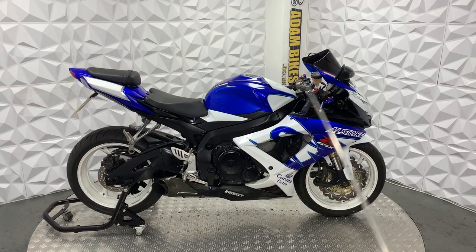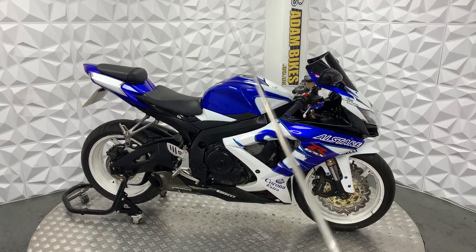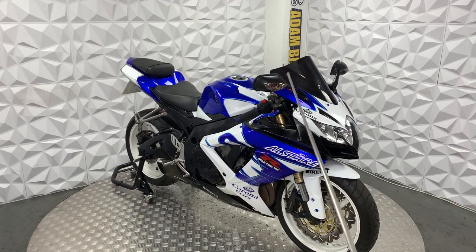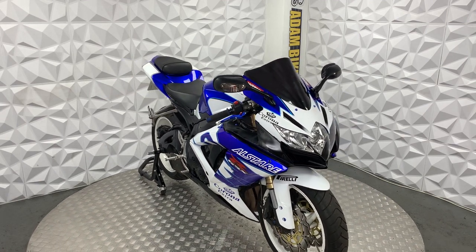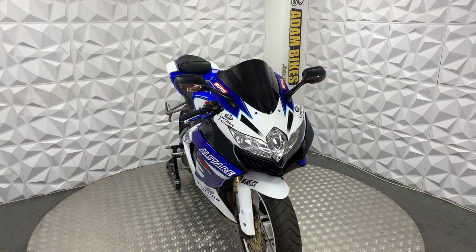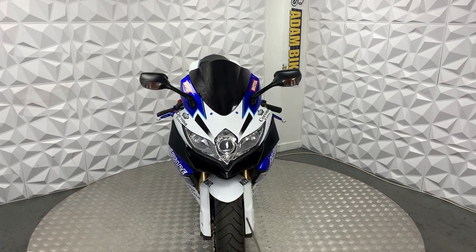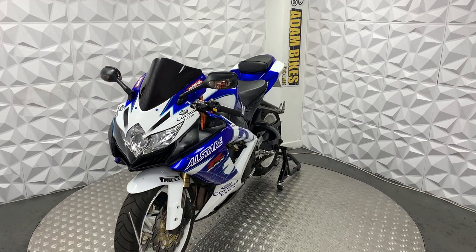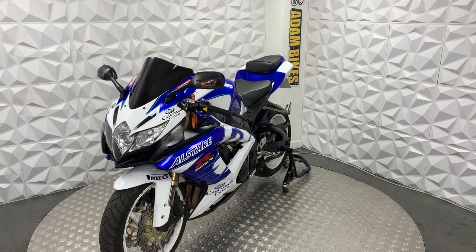The engine on this is really smooth, the gearbox is smooth, the clutch has a really good biting point. It's currently on 30,000 miles and it runs like a dream. It's got wavy front discs and they're in excellent condition, so the brake pads, the front tire has plenty of tread as well.